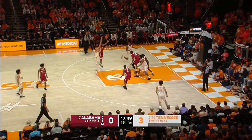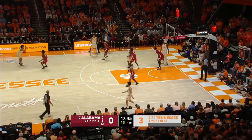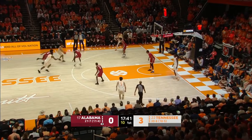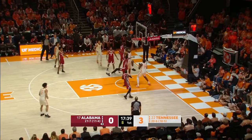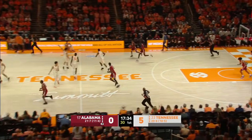Akpara handing it off to Ament. He'll throw a lob pass. It goes off the backboard, and it came right back to him. 15 on the shot clock for the Volunteers. Out high, Gillespie will work to the wing, then gives it off to Ament, driving to the lane, laying it in for 2 was Carey, and it's 5-0 Vols.